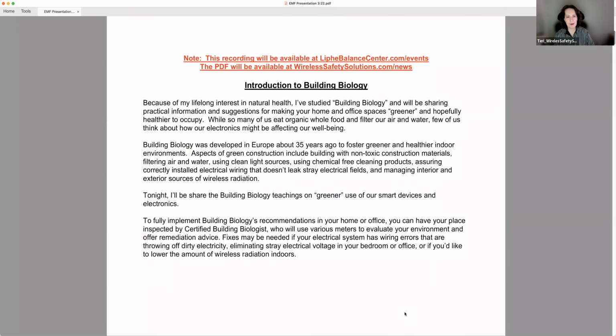Building biology was developed in Europe about 35 years ago to foster greener and healthier indoor environments. Aspects of green construction include building with non-toxic construction materials, filtering air and water, using clean light sources, using chemical-free cleaning products, assuring correctly installed electrical wiring that doesn't leak stray electrical fields, and managing interior and exterior sources of wireless radiation. Tonight, I'll be sharing the building biology teachings on greener use of our smart devices and electronics.